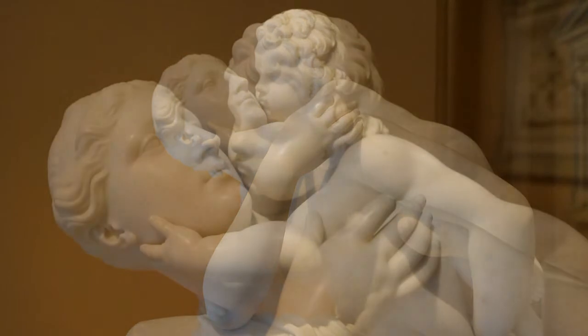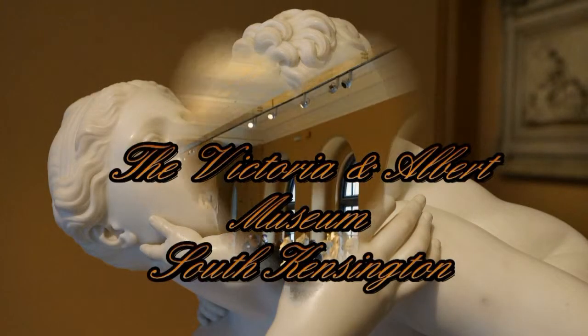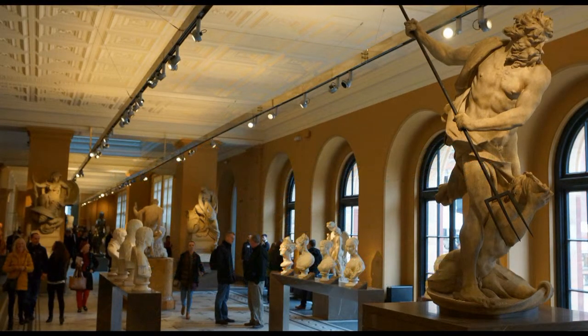Unfortunately, photography is not allowed in either of them. But today I'm at the Victoria and Albert Museum in South Kensington. So let us pop inside and look at the many works of art on show.